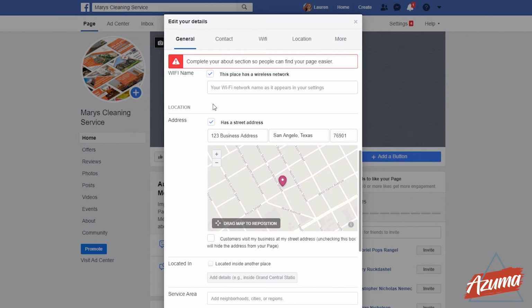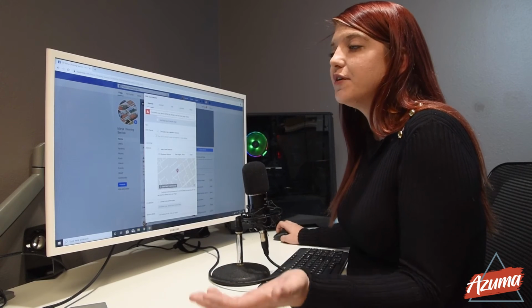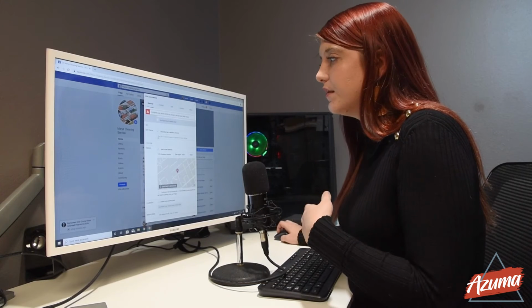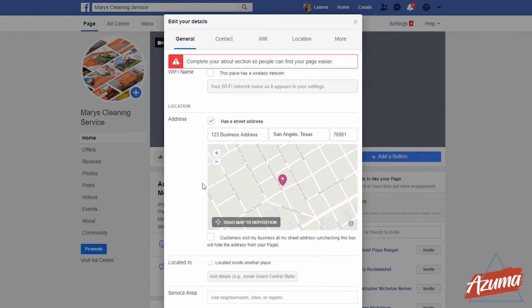Also, Wi-Fi name. If you are, let's say, a coffee shop, if you have internet for your customers to log into, you can add in your Wi-Fi network name. Make sure your business address is correct.